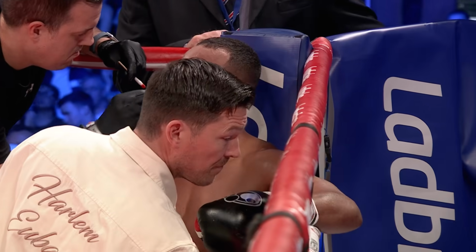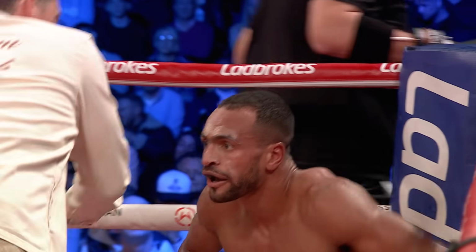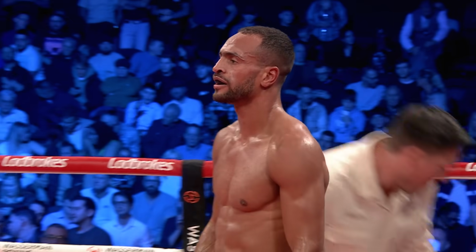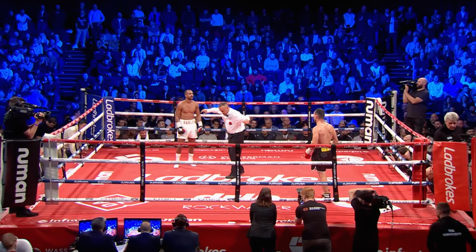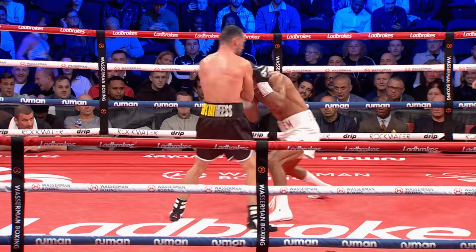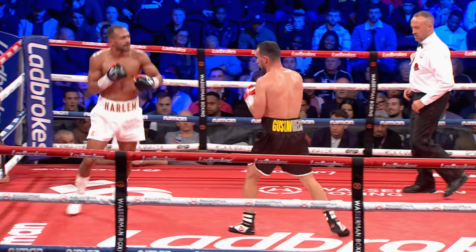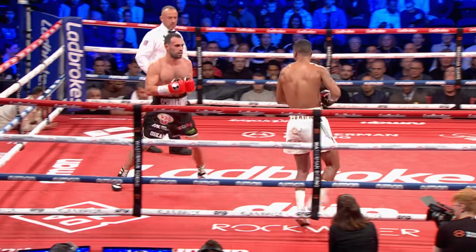After that exchange, but Quarters, 10 seconds. Timo Schwarzkopf. Seconds out, round 4. Brilliant third round from Harlem Eubank, maybe the most significant of his career so far if he can build on it.